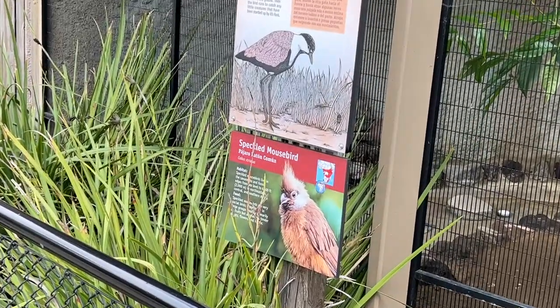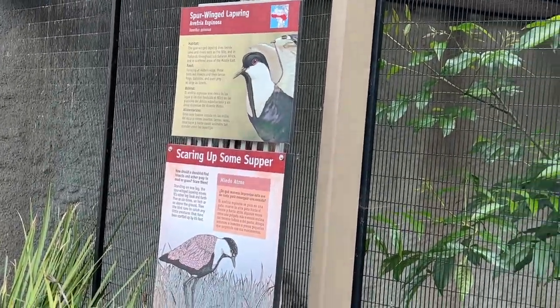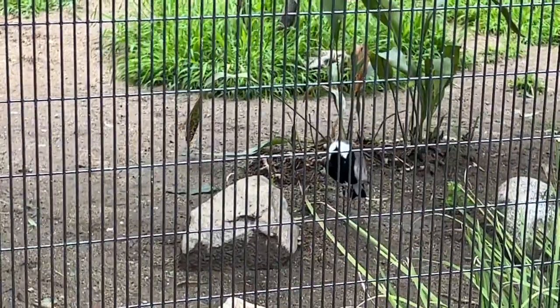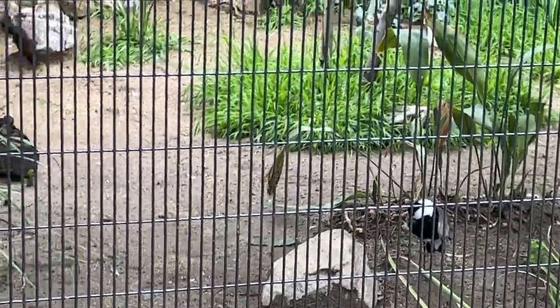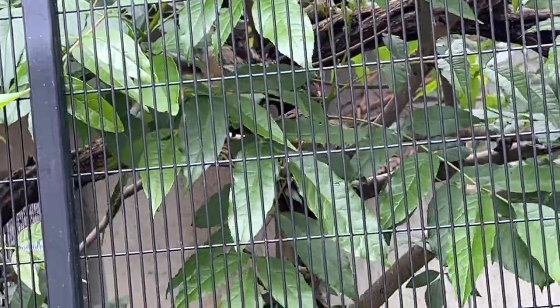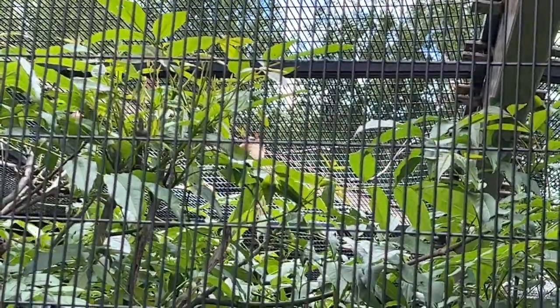Let's see if we can find any of these birds in this cage. Found both of them. Oh, you're so pretty. There's 3 of them. Okay, I see you. You're a spur-winged lapwing. Oh, there's 2 of them. It's hard to see. They're right here, but your big head's in the way. Damn. Oh, I see one dangling. And it's gone.